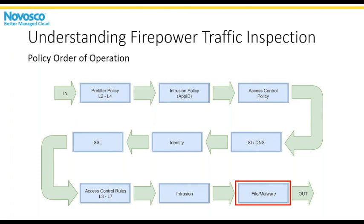Okay, so I think without really understanding this flow, what you have is a lot of different policies, and they sit in a sort of abstract, disconnected way, and you don't know, possibly, where you should be sticking an access control, because what's the most efficient way, what's the most effective way, and what the plan should be is to try and bring these together into a logical order, into an order of operation, so we inspect or drop or allow traffic based on the type of traffic that it is.